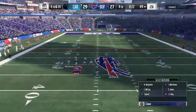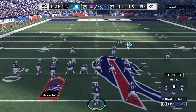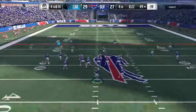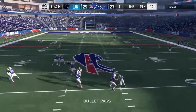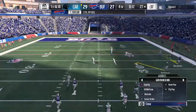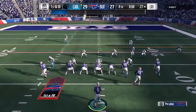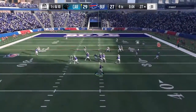Come on, Ohio. They'll look to throw. Gets it to Benjamin. It's caught. And he'll be taken down, but not before getting this inside the 30. Give him 22 on that one. And the Bills are going to have the first down.